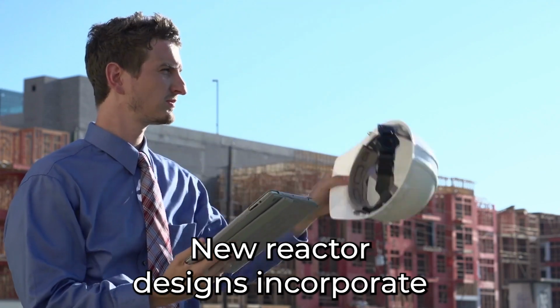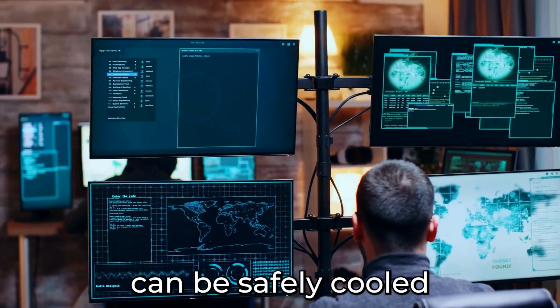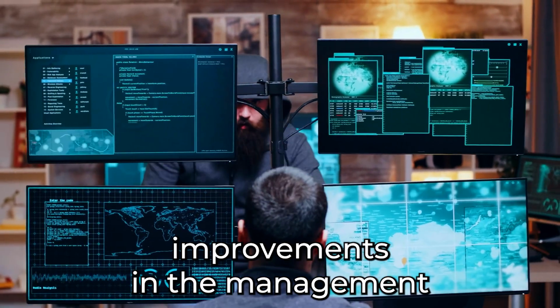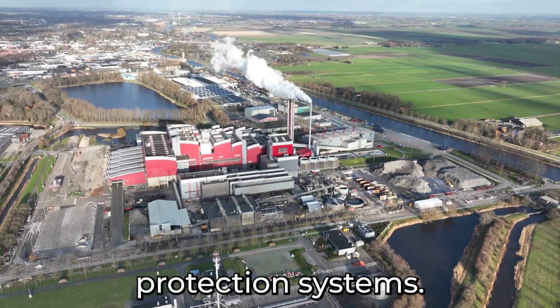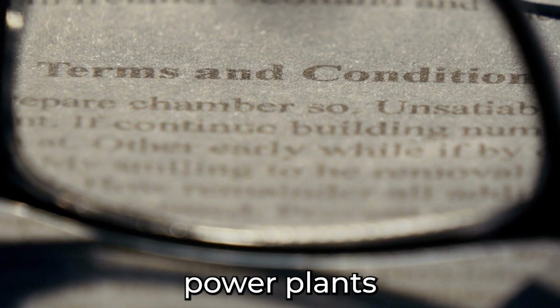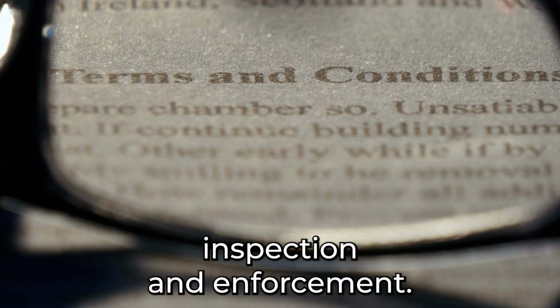New reactor designs incorporate multiple independent backup cooling systems to ensure that the reactors can be safely cooled in the event of a loss of power. New reactor designs also include improvements in the management of spent fuel, including enhanced storage facilities, increased safety features, and improved fire protection systems. The regulations governing the operation and safety of nuclear power plants have been strengthened in many countries, with more stringent requirements for licensing, inspection, and enforcement.